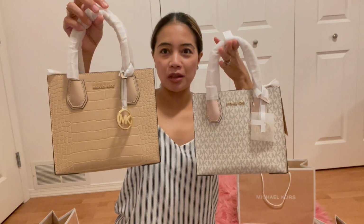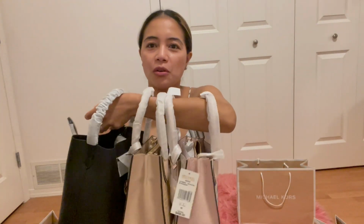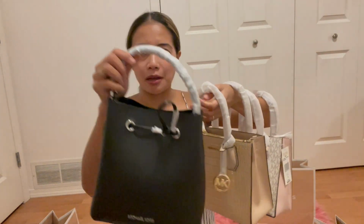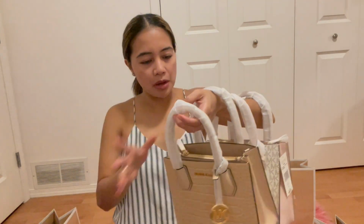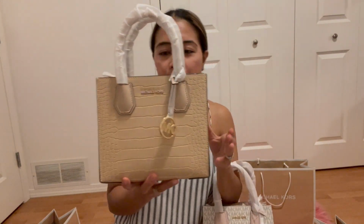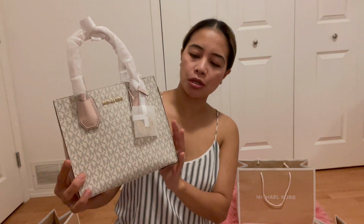Sana nag-enjoy kayong panoorin. Na-i-unbox tong mga maliliit na baggies na to. But yeah, they're all beautiful. They're all, you know, pwede mo siyang dalhin kahit saan ka pupunta. The black one, the bucket messenger, and then this one is the Mercer messenger bag. It's like flesh and color, neutral. And this one is the powder blush MLT. This is Mercer as well.